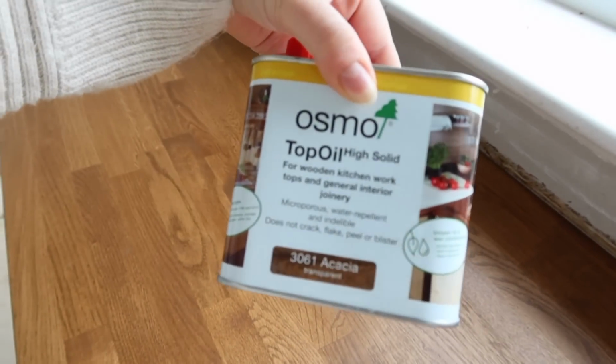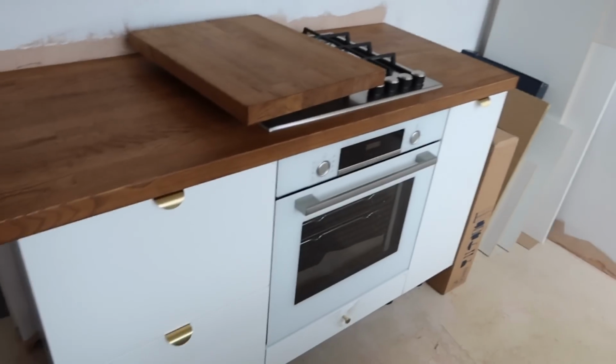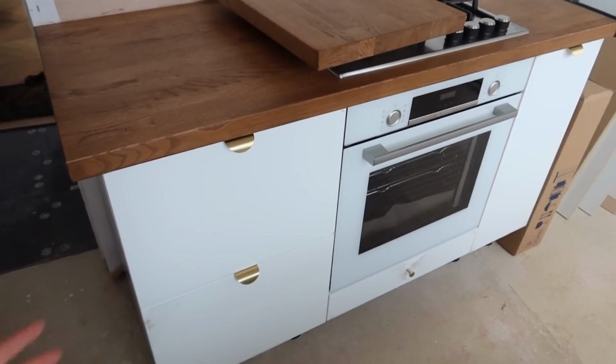It's perfect. For anyone who cares, that is this stuff. Top Oil Osmo High Solid. I went for Acacia. I think that is probably officially today's installment of things nobody cares about, but I'm gonna mention it anyway. And then over this side, would you look at this?